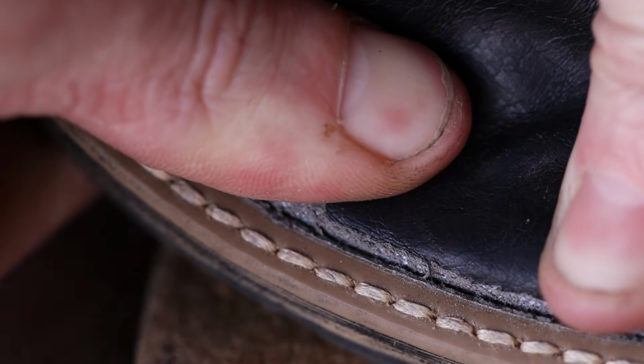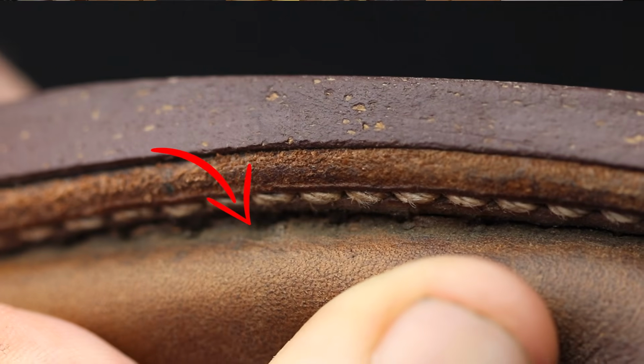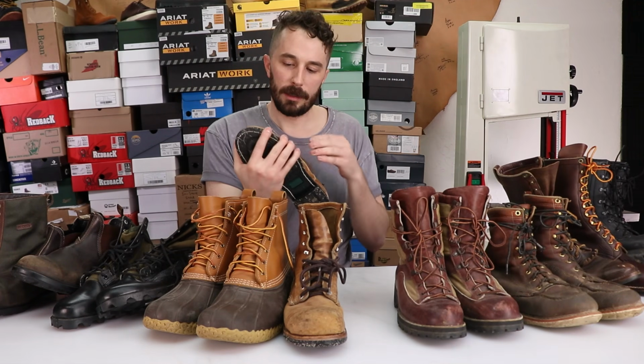Versus a Goodyear welted boot, I pull apart these Iron Rangers and you can see just a little bit of stitch. Not the welt stitch, but there's a stitch holding the upper to the welt. And you don't want to tear apart the boots at the thrift store or the vintage store, but it's worth just double checking that there's actually stitching going on there and it's not a fake welt stitch.